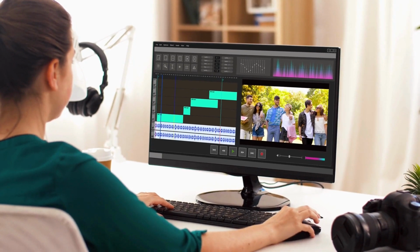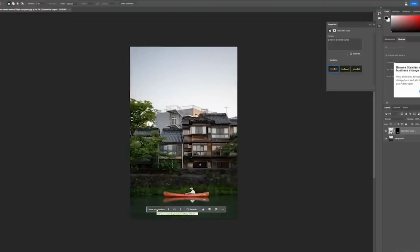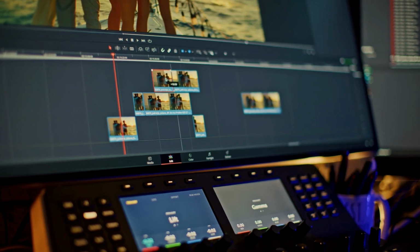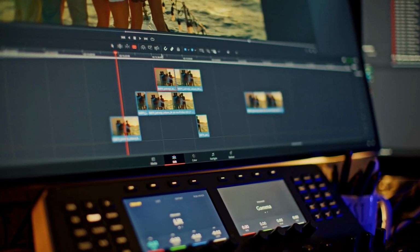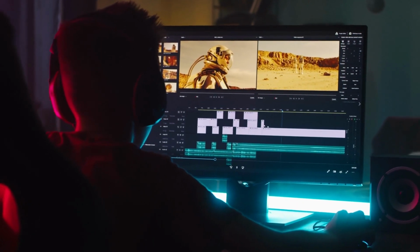Those who know their way around Photoshop are at an advantage here. That's because of the way Generative Fill is integrated into Photoshop. You can leverage this feature alongside other editing tools, and you can adjust and fine-tune AI-generated content on separate layers. This provides you with complete creative control.